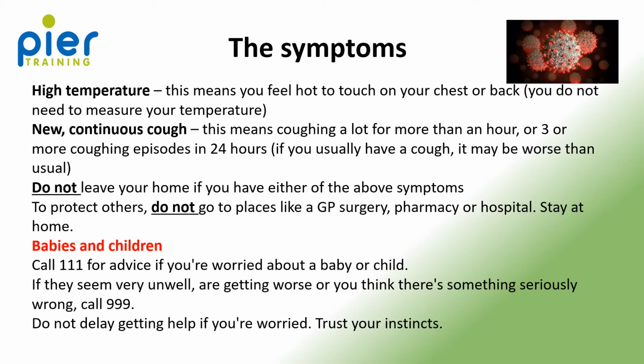Do not leave your home if you have either of the above symptoms. To protect others, do not go to places like a GP surgery, pharmacy or hospital. Stay at home. Babies and children, call 111 for advice if you're worried about a baby or child. If they seem very unwell, are getting worse, or you think there's something seriously wrong, call 999. Do not delay getting help if you're worried. Trust your instincts.